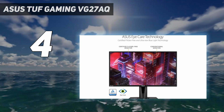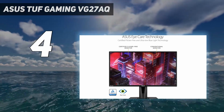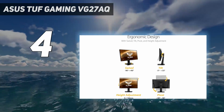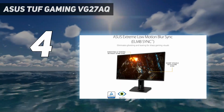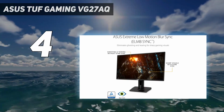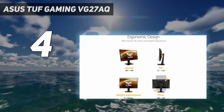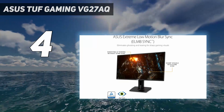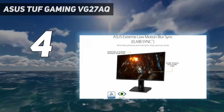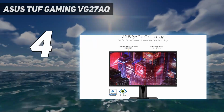Performance: when testing this monitor for review, we found that it delivered impressively crisp visuals. Stir in its HDR10 abilities and brightness levels too, and the result is one of the nicest looking 1440p displays we've tried. The VG27AQ does a great job of balancing overall picture quality and speeds, all while targeting a price point that won't overly offend your bank account.